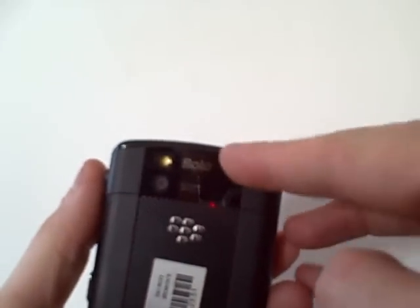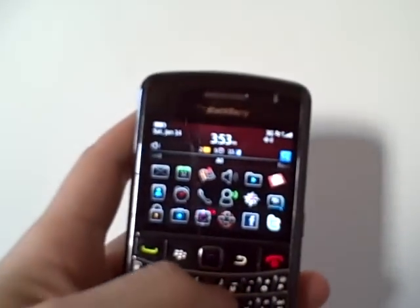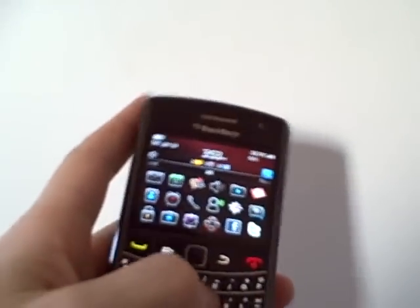While we're back here as well, the camera, which was my last point, is that the 3.2 megapixel camera on this actually takes pretty clear pictures in comparison to the old one.